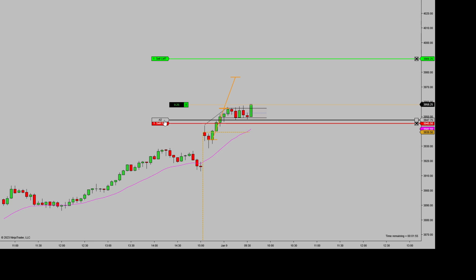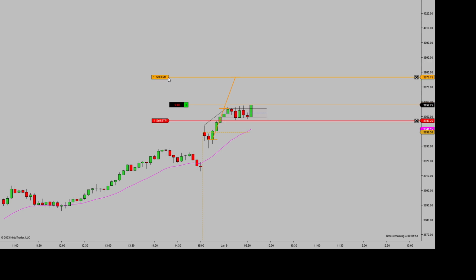Alright, we're in the trade. Let's see what happens here. This would be our measured move target. Ideally, you want to wait for a breakout and follow through to give you a bit more high probability, but we're just going to kind of see what happens here.